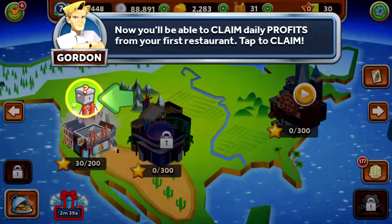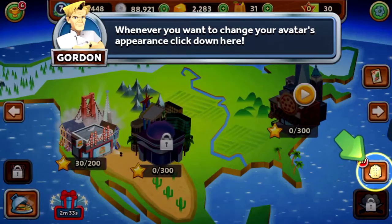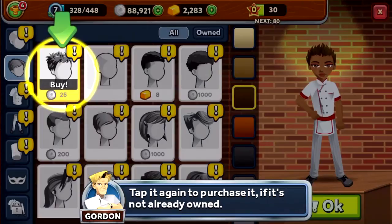You've unlocked the avatar store. Whenever you want to change your avatar's appearance, the shop is where you can add items to your avatar. Select this hair item, tap it again to purchase it. Confirm, mix and match for your own. Now, let's exit the store.